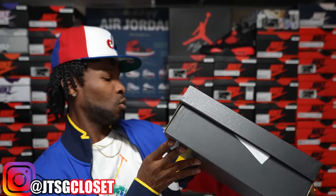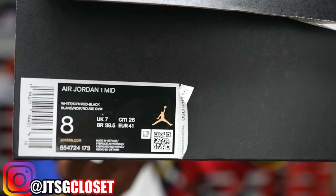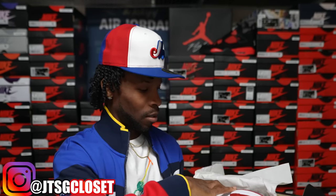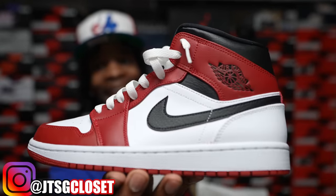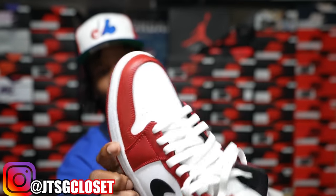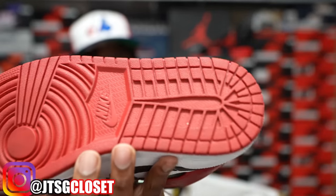So, last shoe. What is this right here? Last shoe I got is another Air Jordan 1 mid. I don't even know which one this is. This is a size 9 though. Size 8. I'm tripping. Size 8 Jordan 1 mid. And that is the white toe, the white heel Air Jordan 1 mid. And these are DS. It just has white laces in them, but they're 100% dead stock.